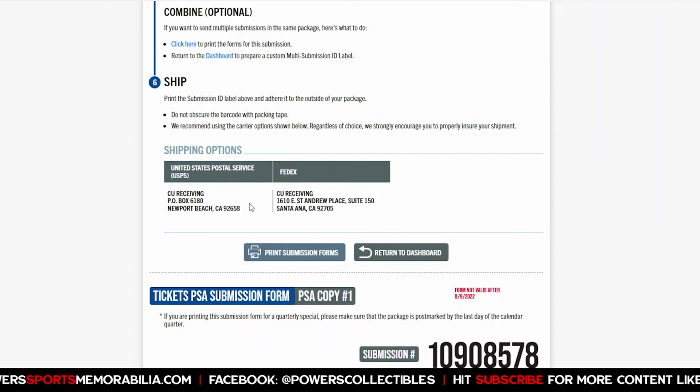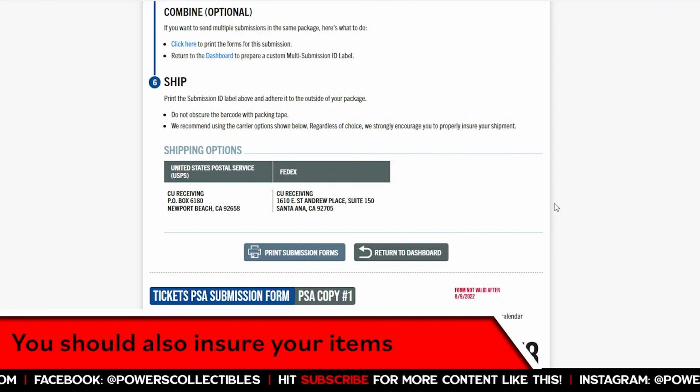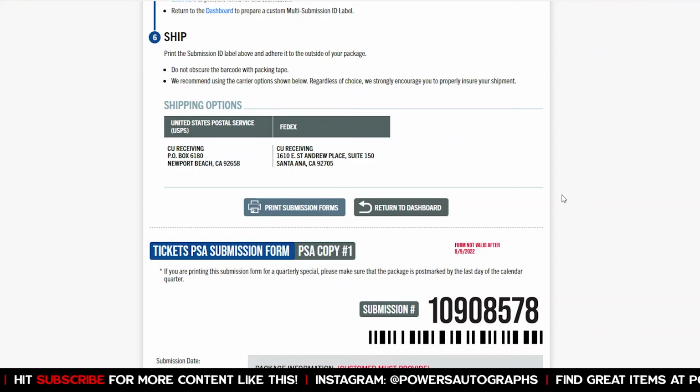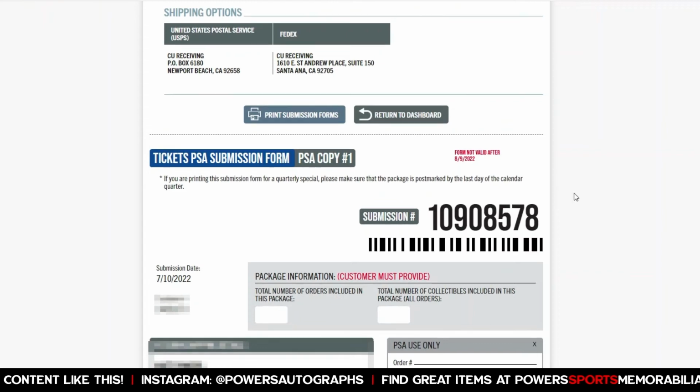I would definitely suggest insuring the items that you're sending there if there's something that is of major value to you. Again, not a high chance of something getting stolen, however, you sleep better at night knowing that you've got it insured just in case something happens here.